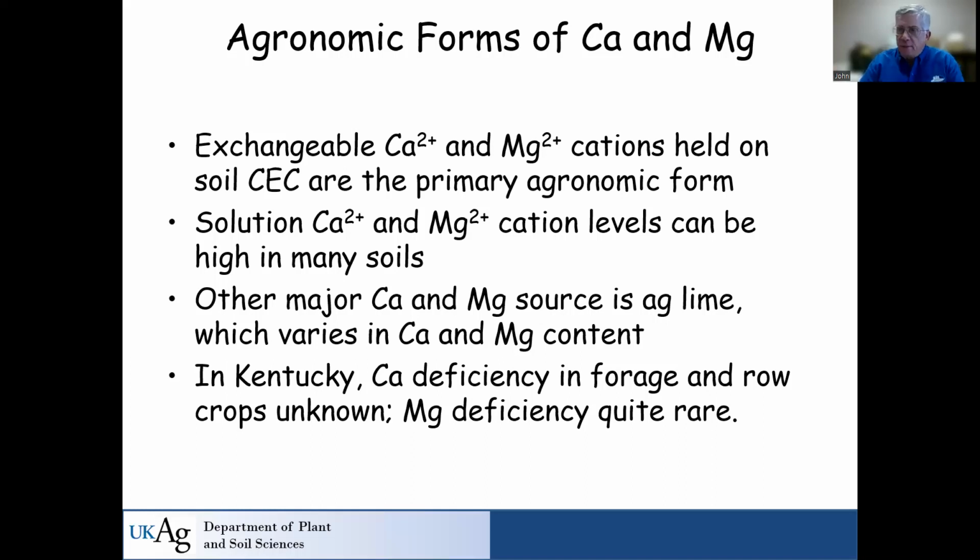The exchangeable calcium and magnesium that we measure by salt test are held on the cation exchange capacity, and they are the primary agronomic form of these two elements that we consider plants to be using. The solution levels can be high in many soils, and they can be lowish in other soils, but in our soils, typically, they are more than adequate to provide plant nutrition.